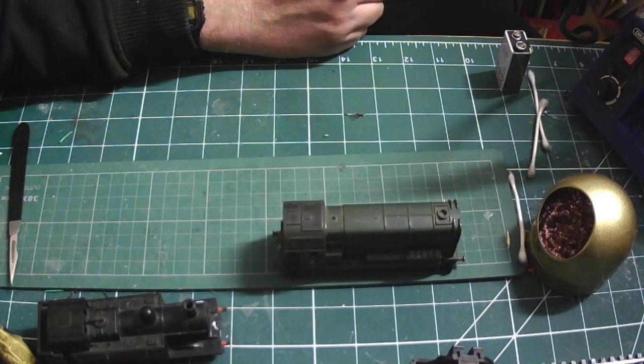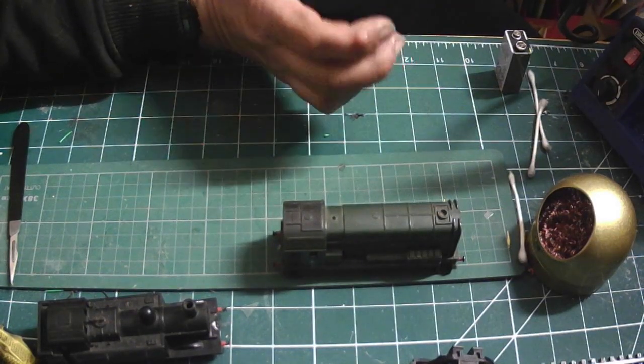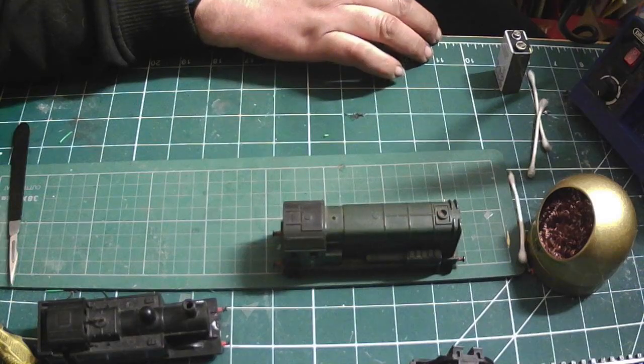If it goes dunk, it gets marked up and it gets pulled out of service because it means there's a fracture in the wheel. Nowadays everything's done by magnetic imagery and everything else.